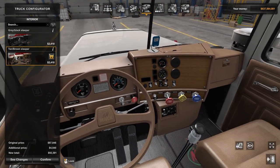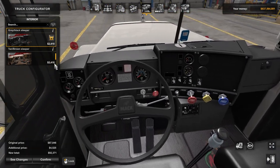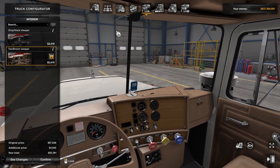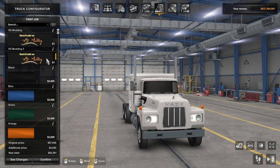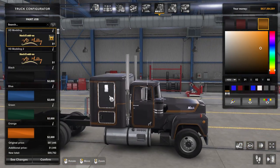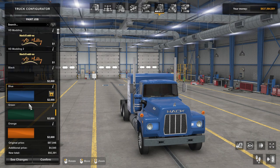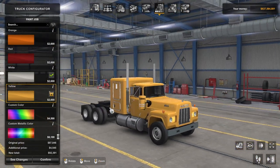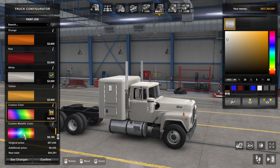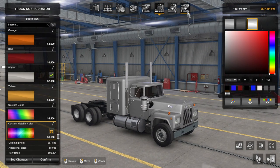Interior, you only have two. You have the gray and black, then you have the tan and brown. Colors, it does come with two paint jobs that you can kind of change around if you want to. They come from your standard colors though. That's the yellow we was using. You have your custom colors and your metallic colors. All that works for the truck.